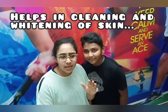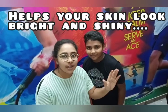Number two, rubbing off your skin with a slice of beetroot. This helps in cleansing and whitening of your skin. The last but not the least, the aloe vera beetroot glow gel. This gel helps your skin to look bright and shiny, guys.